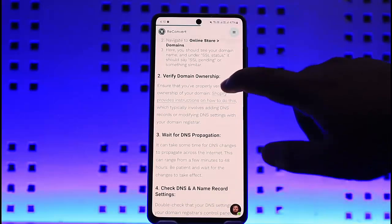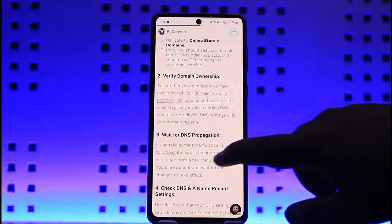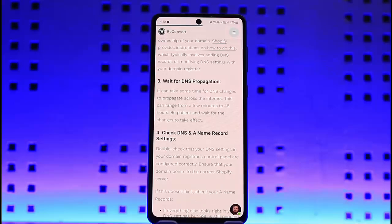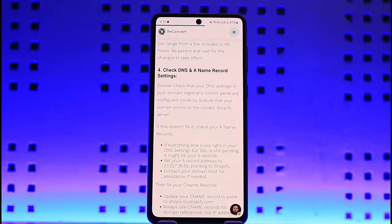Now you want to verify domain ownership. Ensure that you have properly verified ownership of your domain. You want to wait for DNS propagation. It can take some time for DNS changes to propagate across the internet. This can range from a few minutes to 48 hours. Be patient and wait.